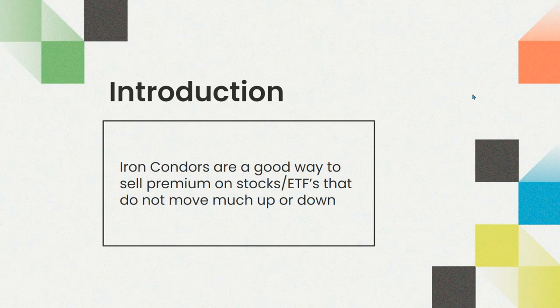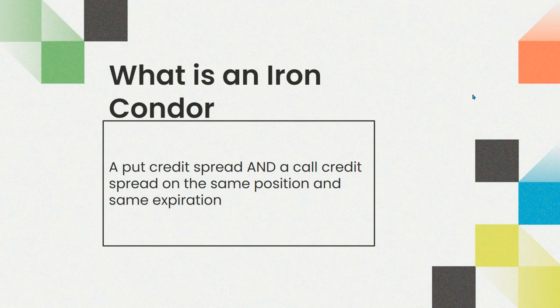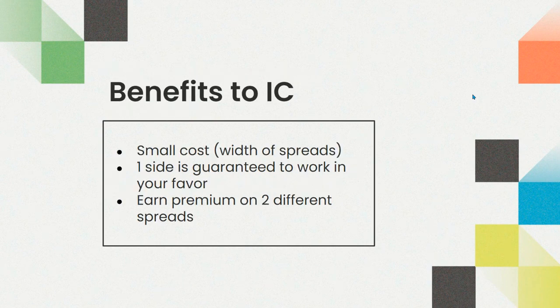There are a few events currently with Ukraine and Russia, interest rates and whatnot to be aware of. But as you'll see, we're going to be selling really far out of the money strikes. So you're going to do a put credit spread and a call credit spread on the same position and same expiration. Typically for Iron Condors, I like to look at least 1 month out. The recommendation we're going to give will be 3 months out, so you have plenty of width in the strikes and a good chance for it to expire worthless.